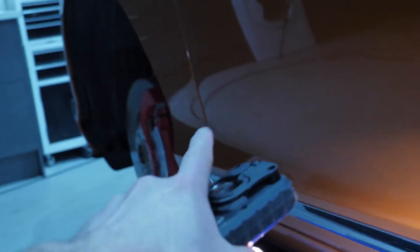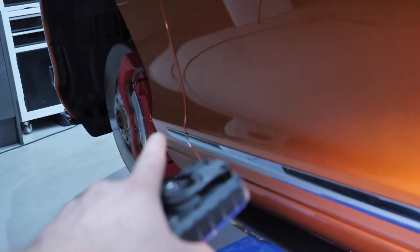Rub marks down the side of the passenger door. Before I get there, this bottom corner, the orange throws the camera's white balance all over the place. The bottom corner of the door, there were sanding marks. So let's see if they're still there. Yeah. Sander mark still there.